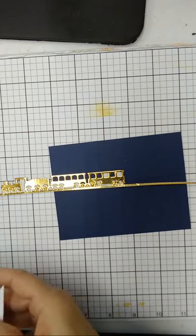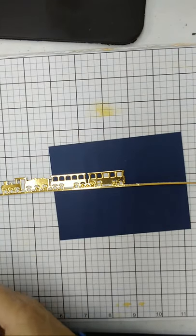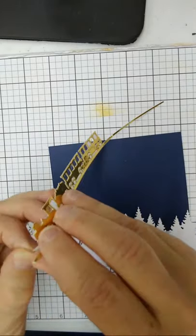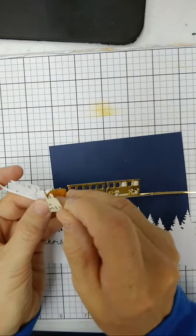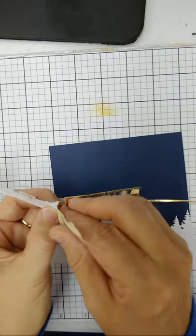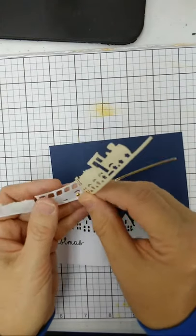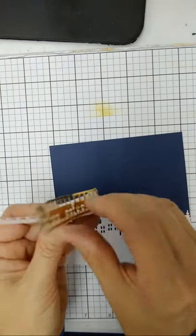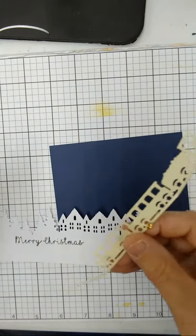Okay, so we're going to take our evergreen die. We're going to take our train. Let's take our train first. Now, when you cut the train, it has these little gold stars in the wheels. So when I pull those out, I try to get those little stars to stay down in the relief liner. They're sticking everywhere. I got them stuck on my thumb because they look beautiful when you add them to the card later. So just try to pull your stars off.